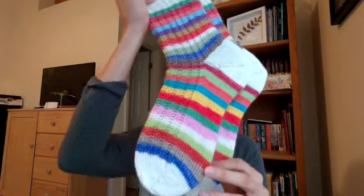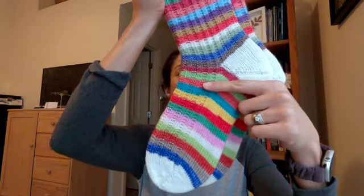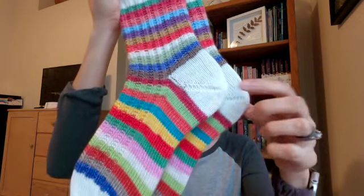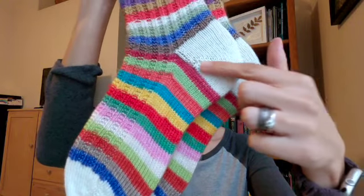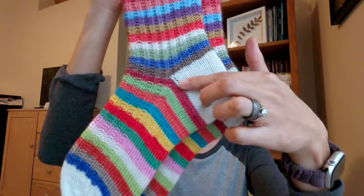I did these toe up, so I started down here, knit this way. The original pattern I was going for, the heel was just not working for me. So I did a short gusset, I did a short row heel right here, so that's this line here, and then a little bit of a gusset decrease, and then just kept going. So I think it turned out fine. Once I wear them a bit, I'll have a better idea of if the fit works for me or not, or if I need to try something different for next year.